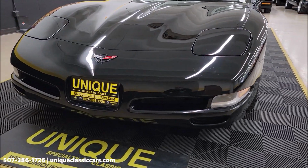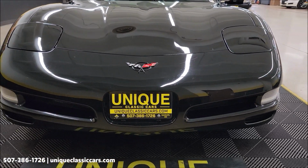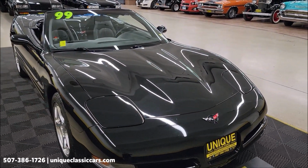Let's take a look at the front fascia. We're going to go ahead and put that roof up at the end of the video. We're also going to take this car for a drive. So stick around to the very end.